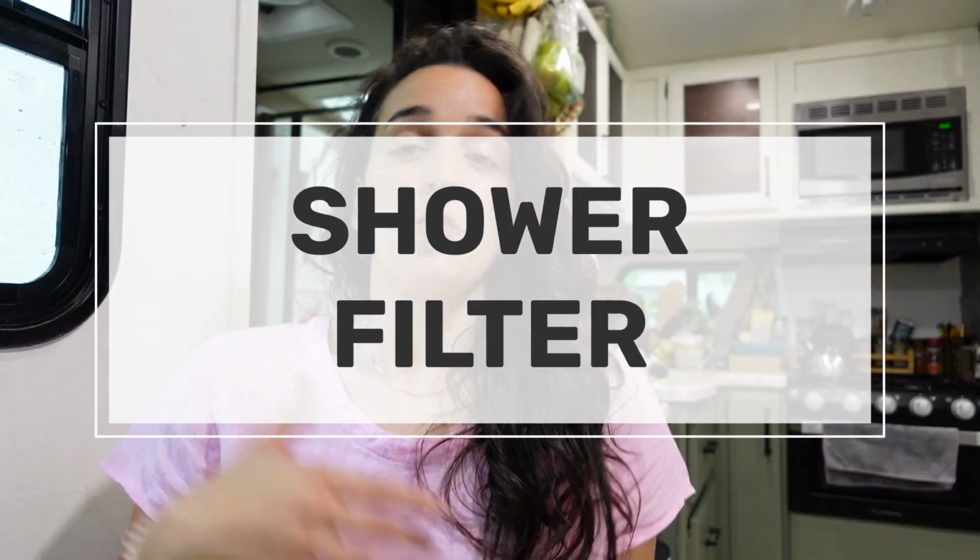Filter for your shower. When you're RV living, you're going to find yourself in all sorts of different places and locations with different water sources. Hooking up to an RV park, you don't really know what kind of water you're going to be getting. And what I loved about the water filter, even though we have a filtration system that I'm going to talk about, with our water filter for our shower, I went from my hair being so jam-packed with minerals from the hard water. We had it tested.